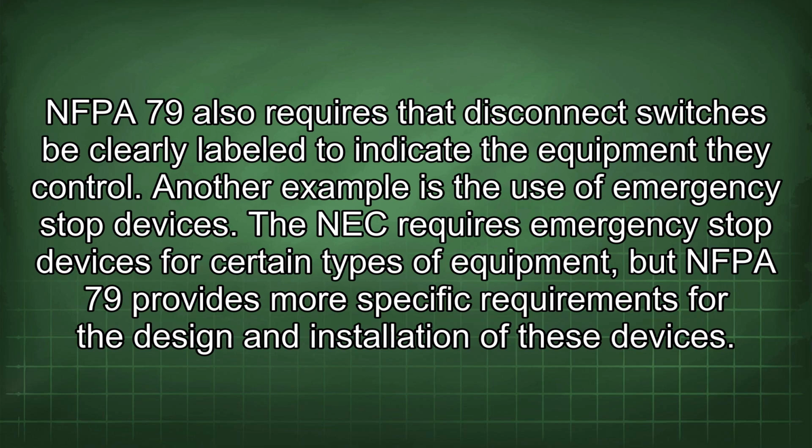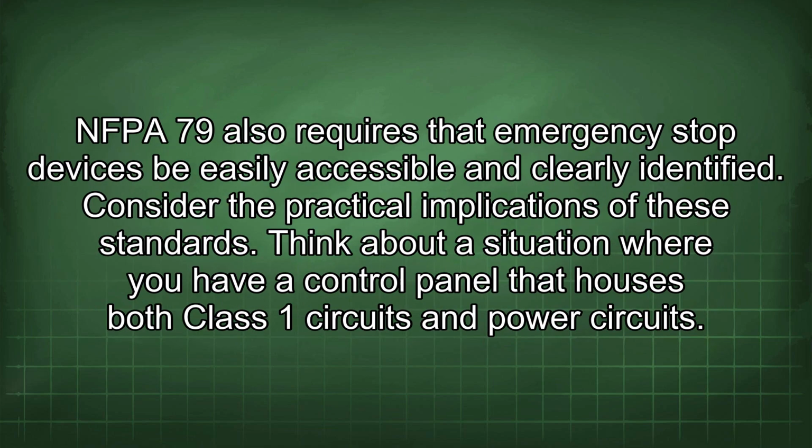Another example is the use of emergency stop devices. The NEC requires emergency stop devices for certain types of equipment, but NFPA 79 provides more specific requirements for the design and installation of these devices. NFPA 79 also requires that emergency stop devices be easily accessible and clearly identified.